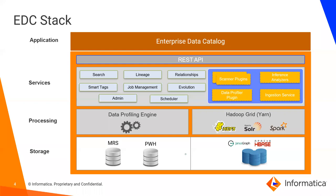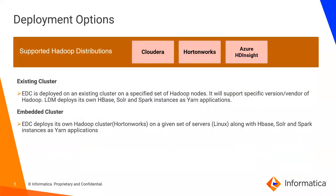So let's deep dive a little bit. I talked briefly about the Hadoop cluster. For the Hadoop cluster, we have different deployment options. One is the option to deploy on an existing cluster. So if in your organization you have heavily deployed Hadoop at the moment, whether it's a Cloudera, Hortonworks or Azure HDInsight distribution, then we can bring the services needed for the catalog onto this cluster that you have available in your organization.